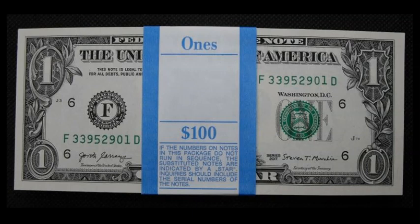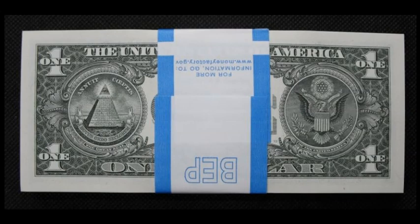But most banks are going to be conditioned as part of their processes to break the strap, the paper strap sleeve on there, and count them through the machines. You want to try and tell them, don't do that. I just want to take the BEP straps as they are. It's just $100 face in here, but the strap paper will say BEP on them. So that's important. Make sure that's on there. And it sold for $150.